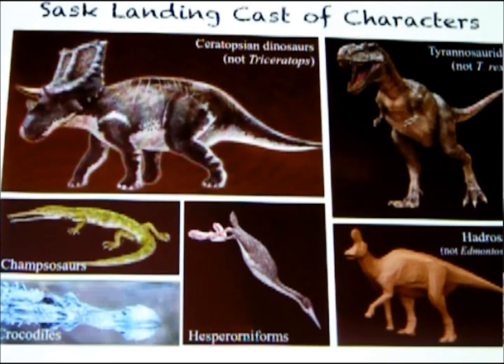We find Hadrosaurs, or duck-billed dinosaurs, but we don't find Edmontosaurus, which is the one that we find in the Frenchman Valley. We find other ones, animals like Carinodens and Lambeosaurus, which are pictured here. We also find a suite of birds, so specifically diving birds called Hesperornis. This summer we actually found a bird pelvis preserved in the ground in Saskatchewan Landing, so that was pretty exciting. And also lots of crocodiles we get there, as well as these animals called Champsosaurs, which are crocodile-like, but not actually related to crocodiles, but they're also very common in Saskatchewan Landing.